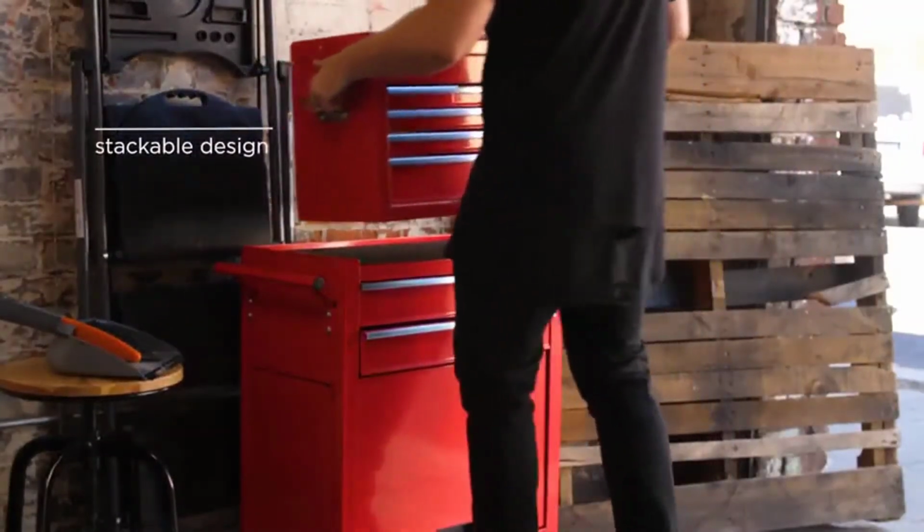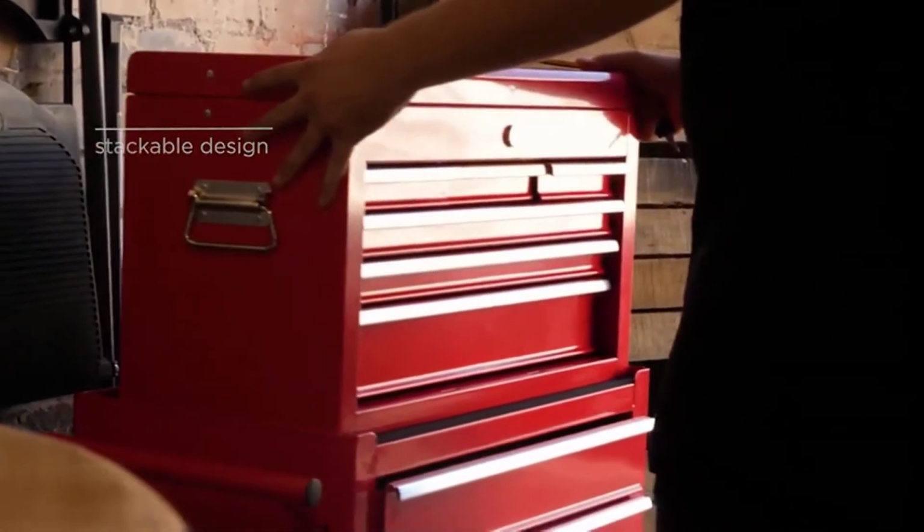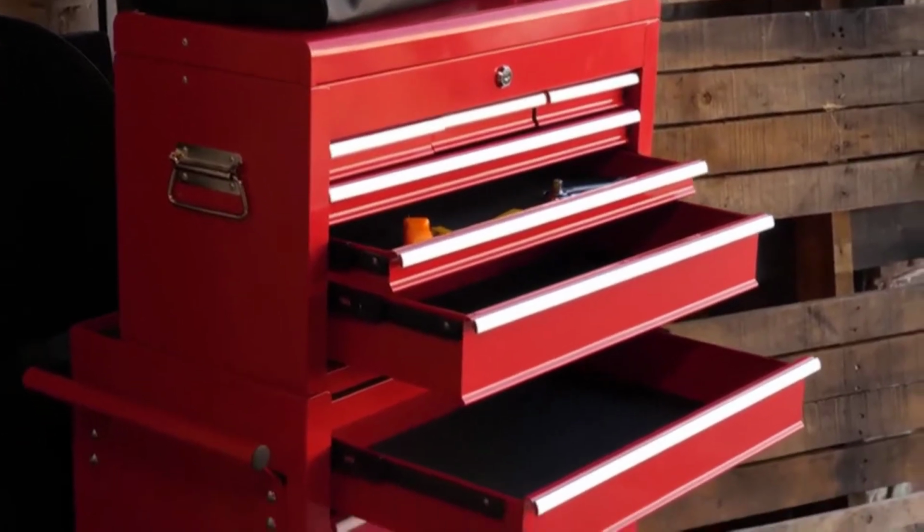Hello everyone. In this episode of ReviewHunt.com, I'm going to break down the top 5 best rolling tool chests on the market.